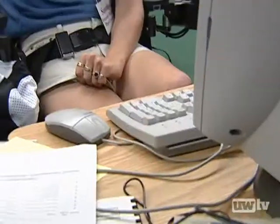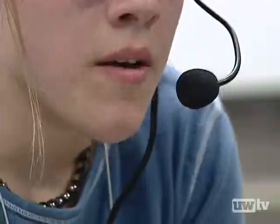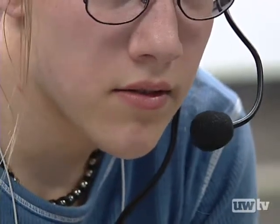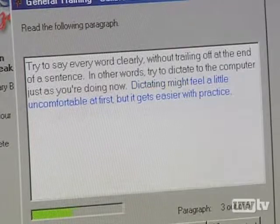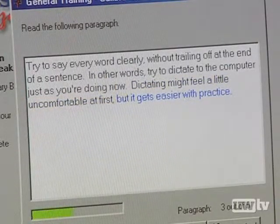This type of system requires that the user train it to recognize their unique voice. It's also important to correct any recognition errors that the system makes. To use speech recognition technology effectively, it's important to have good voice and breath stamina. Good reading comprehension is also helpful because there are always corrections to the program's text output. But it gets easier with practice.